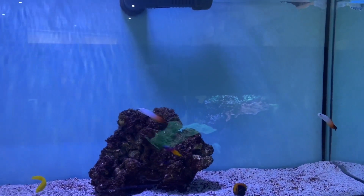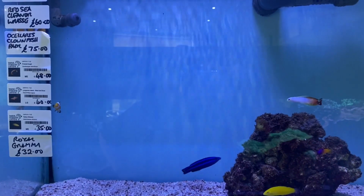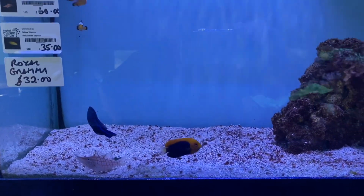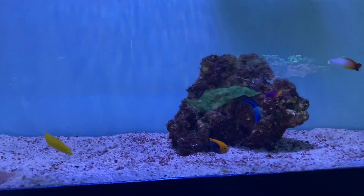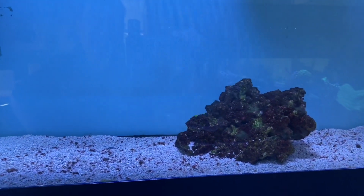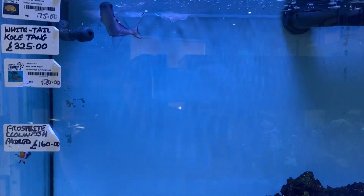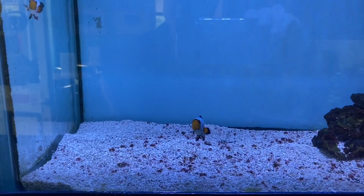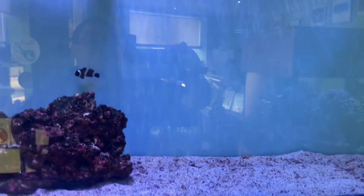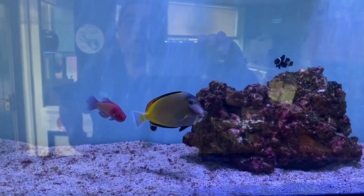Move up into the next aquarium and we have West Indian Ocean firefish, Red Sea cleaner wrasse, a pair of ocellaris clowns, a fireball angel, a long-nosed hawkfish, a yellow wrasse, and a royal gramma. Move into the next one and we have a lemon peel angel, a white-tailed coal tang, a male blue throat trigger, and a stunning pair of frostbite clowns. Move into the next one, and we've got a red fairy dwarf wrasse, parrot wrasse, a pair of black and white clownfish, and a lovely gold rimmed tang.